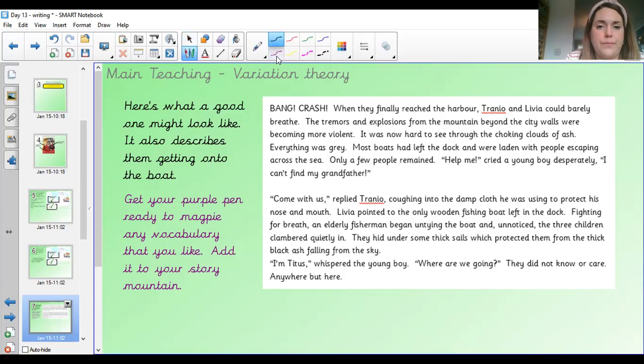Okay. So I'm not actually going to write the bit where they go onto the boat today. I'm just going to focus on this section here in my writing. So let's see, what do we like? We've got bang, we've got crash, so we've got onomatopoeia again, just like in the section you read with Mrs. Plews last week. When they finally reach the harbour, that's a nice fronted adverbial. We've got the comma there at the end as well. Look, when they finally reach the harbour, comma, Tranio and Livia could barely breathe.